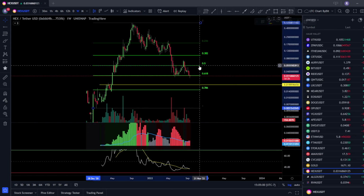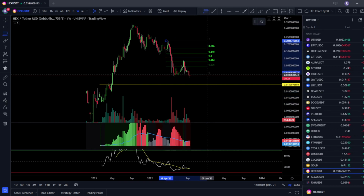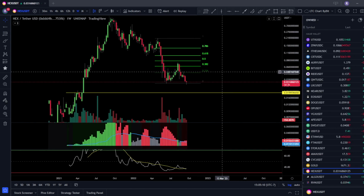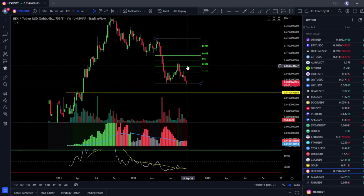One thing I do want to look at, let's get rid of these fibs here, is I want to put a fib from this high right here down to this bottom right here, just to see what we've been getting rejected on. Didn't even reach the 5. It's a pretty bearish move here on that move.